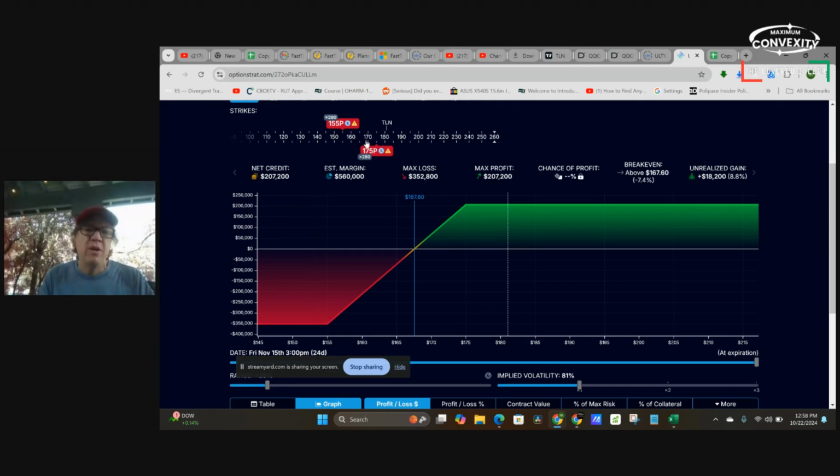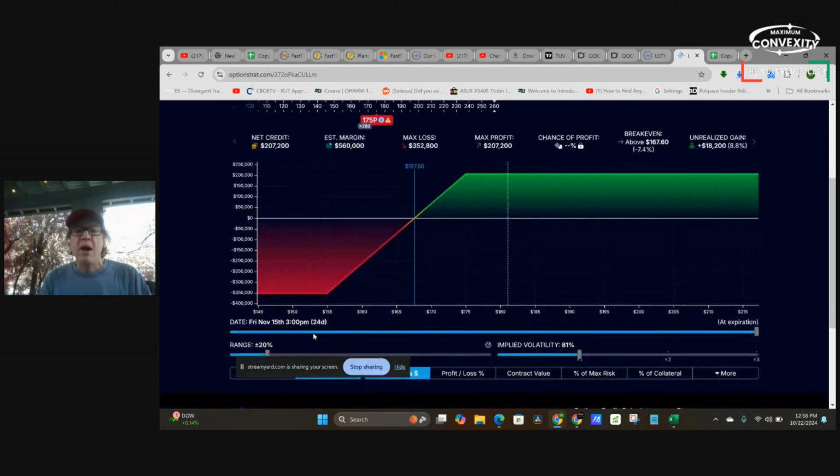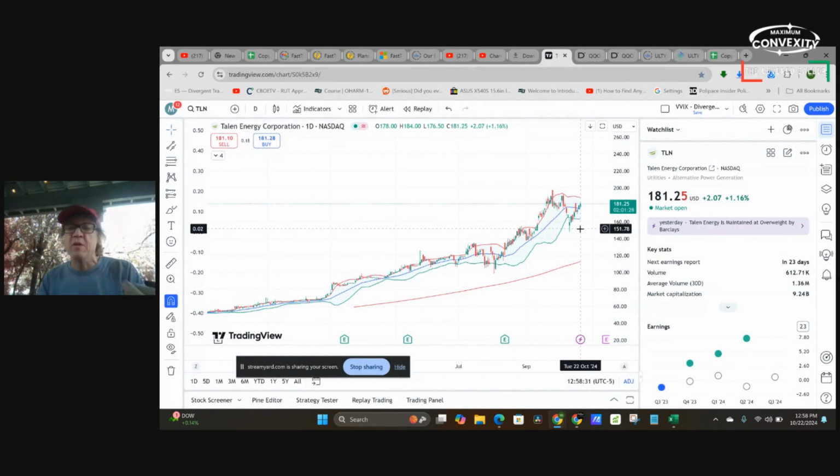So this trade is basically just a short put spread, so no stock. The most this trade can lose is $300,000. The power of this trade is that, to make it lose, the stock would have to drop 7.4% from here. So it's just a bet that this stock doesn't drop 7.4%, or keeps going up, or goes sideways, or whatever.